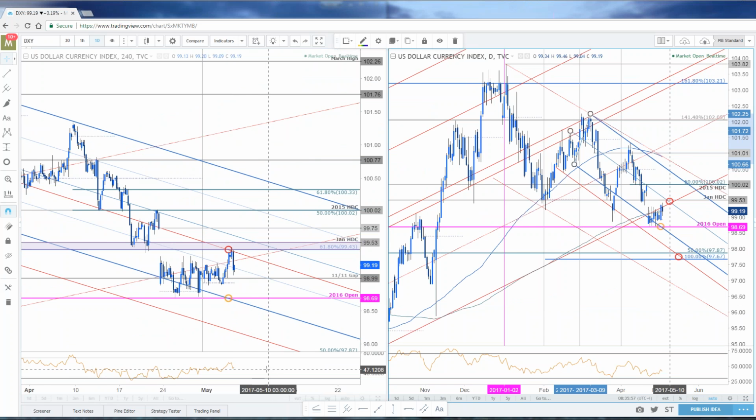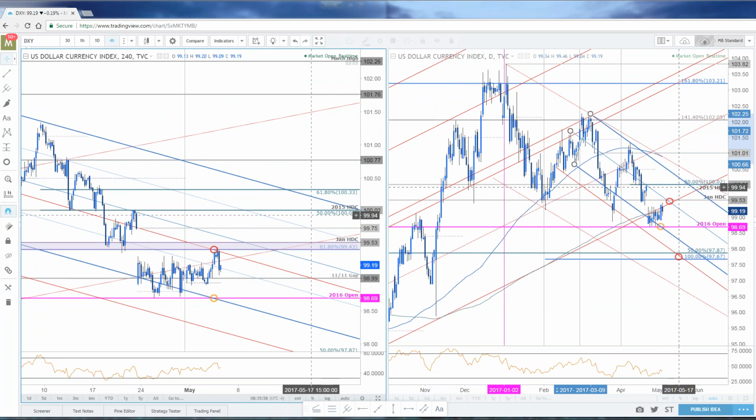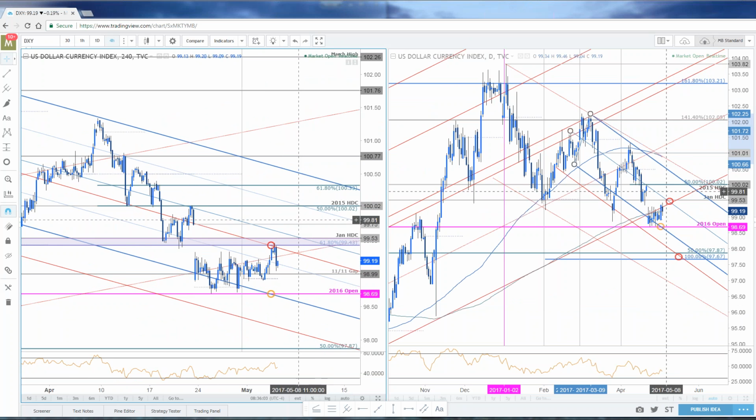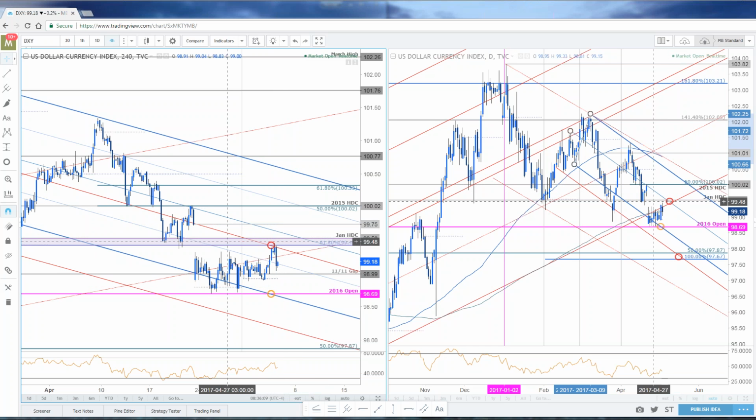Momentum isn't really giving us much here, but I'm mindful of trying to chase the dollar higher here. I'd rather be looking for a rally to get back on the short side. Specifically, if we break through 99.53, look for that rally to extend up into 99.75, which of course is the uncovered close, or of course 100, both levels of interest.